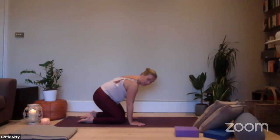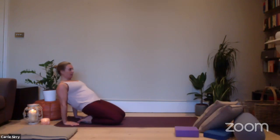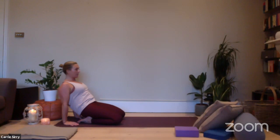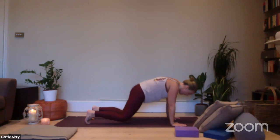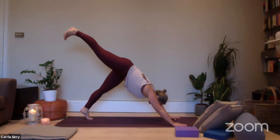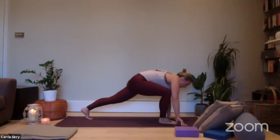So we're going to walk the hands to the back of the mat here. Fingertips point towards the feet, lifting up through the chest, through the hips. Bum comes down towards the heels. Walking the hands back forward again, pressing into the mat, tucking the toes, lifting the hips up and back into your downward facing dog. Really lovely. Right leg kicks up towards the sky, flexing through the heel. Step the foot forward to the front of the mat.